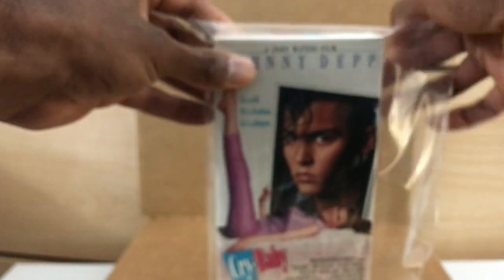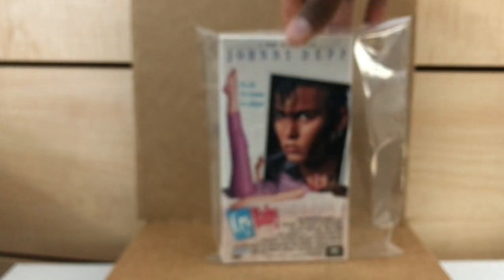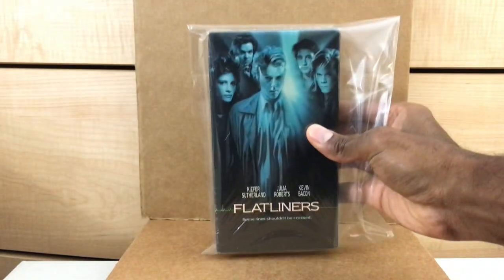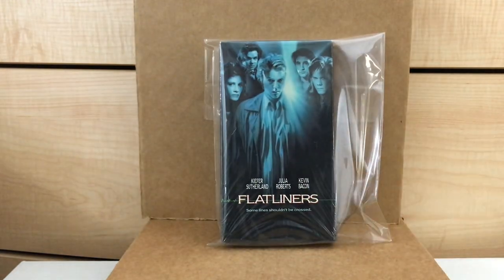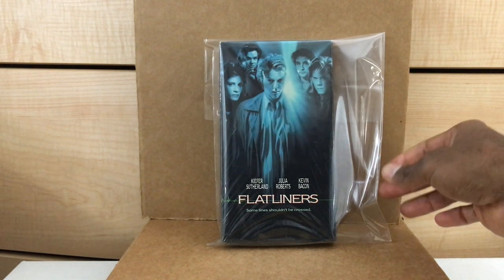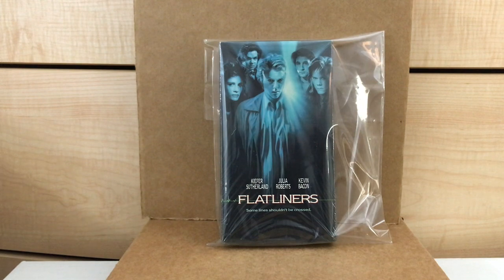And I noticed that a lot of the sealed copies of Crybaby with Johnny Depp have all been bought up. So I think this was a good purchase, especially in the long run. All right, what's next? Is this thing going to stand on its own? Let's see. No, it's not. Okay, so we have Flatliners. Flatliners, and speaking of old school watermarks, this is an upgrade from the previous copy that I bought.